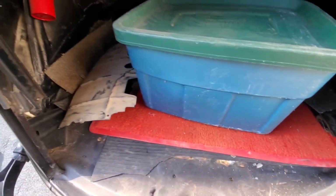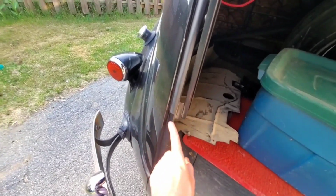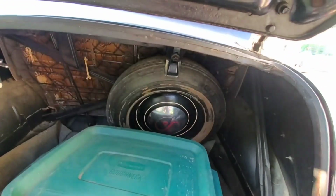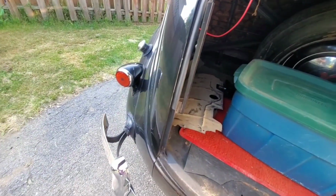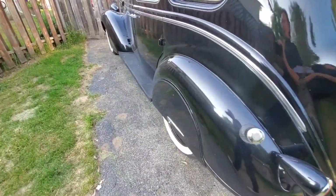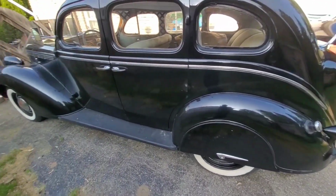But yeah, the trunk is solid. I still have leftover gasket material from the Cadillac, so I'm gonna replace the gasket that's missing here for the trunk. Yep, I have a whole bunch of parts from the Cadillac that can be reused, all rubber and stuff. Totally a Bonnie and Clyde car.